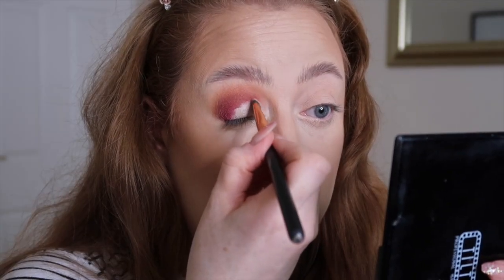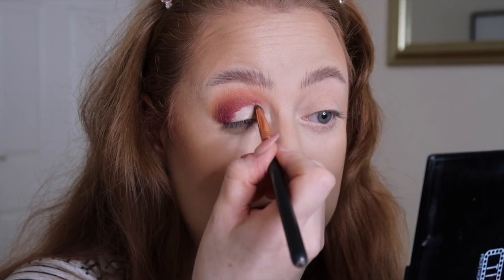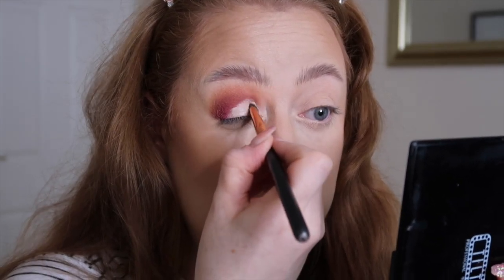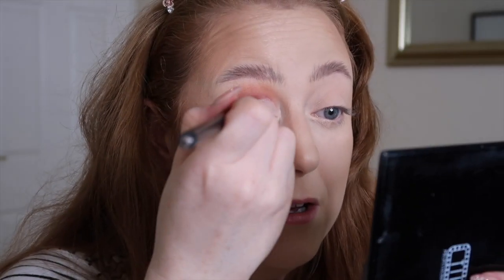I think actually we'll go in with Barb for this look. I really like the look of Barb, which is the first one that we swatched. It's kind of an iridescent pinky colour. So once I go up here, I'm being a bit more careful and tapping the colour on. And I go to about here because I'm going to blend the colour into that bit anyway.